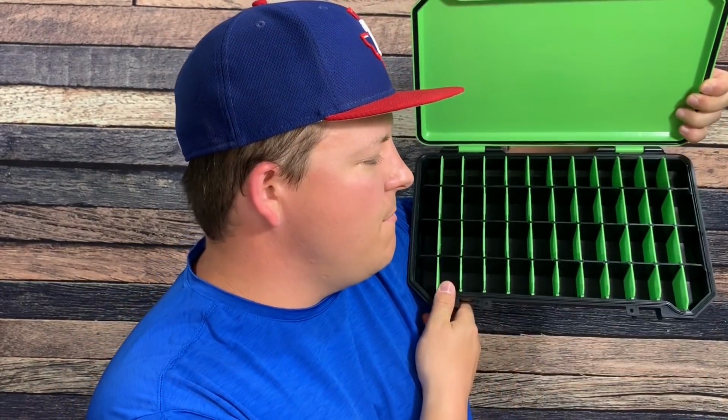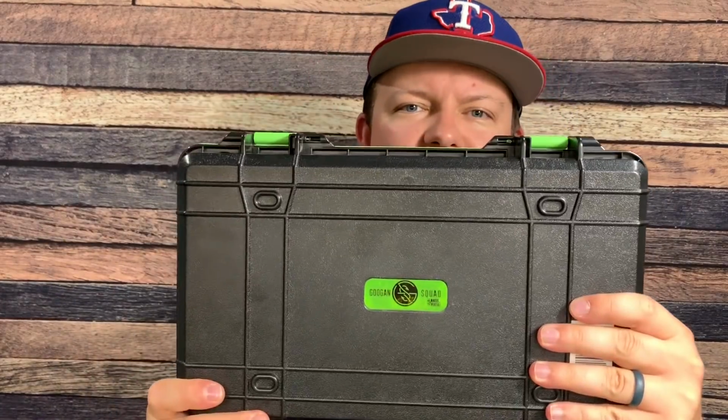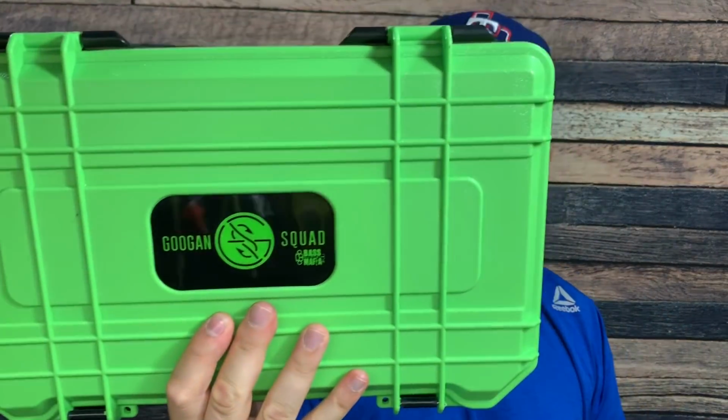So for those of you who know Bass Mafia, they make legit stuff. A ton of compartments in there. I think there's 40 different compartments, and it's watertight. So this is a waterproof box. Definitely going to be loading that up, and this will be kind of my one-stop terminal tackle box. Googan insignia on the back, Googan insignia on the front, and this thing is heavy duty, guys.